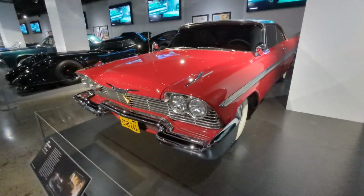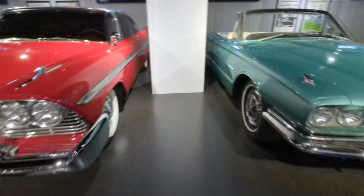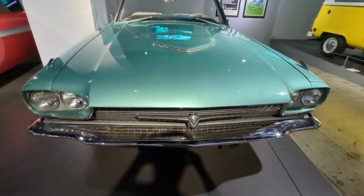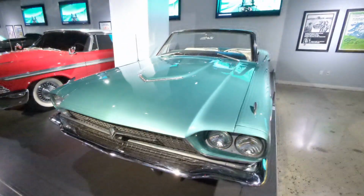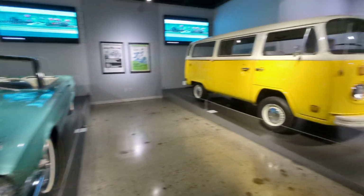They made it look very scary, didn't they? See? It's awesome. This one must be the Thelma and Louise car, right? I guess, right? Yep, 1966 Thunderbird. One of the screen grabs from the movie. Showing how the movie magic works.